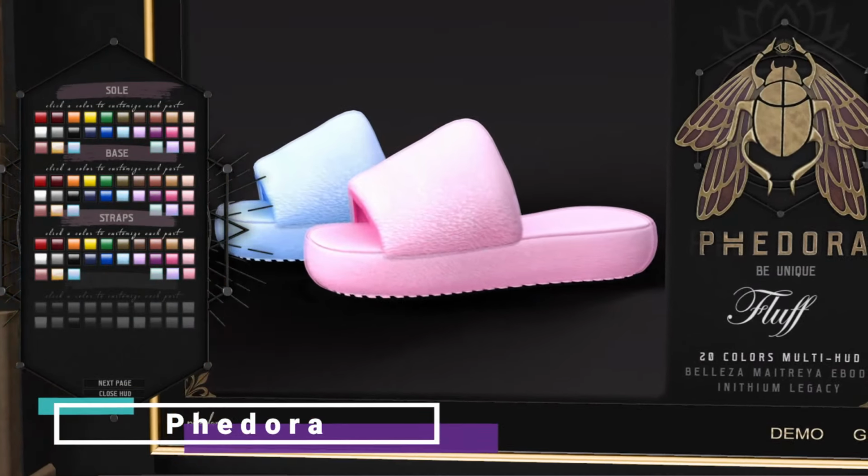Wait, when is Valentine's Day? This looks like so many hearts lately. What's happening? So, yeah. Two landing packs on this one with chocolate and cinnamon. Ooh, okay. And then we have ground rose petals. Oh my God, there's so many.